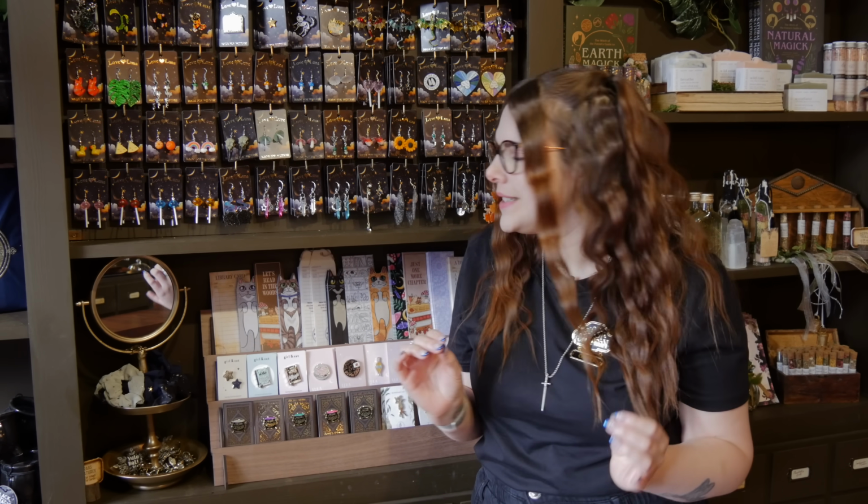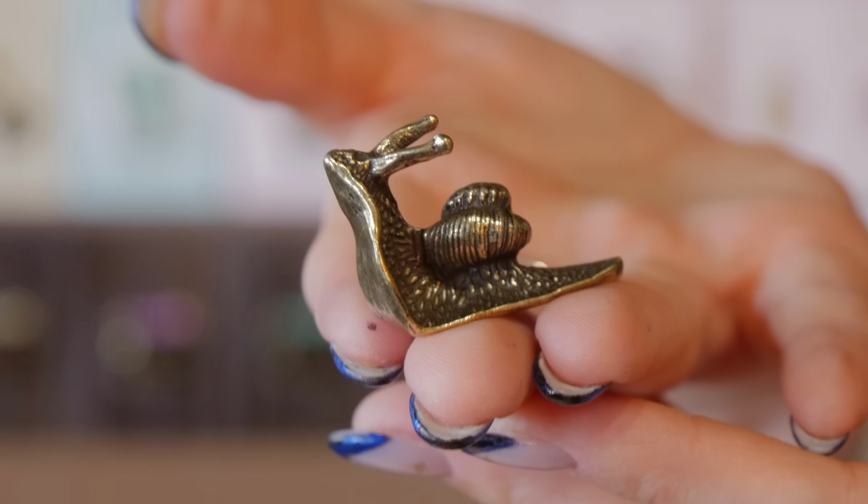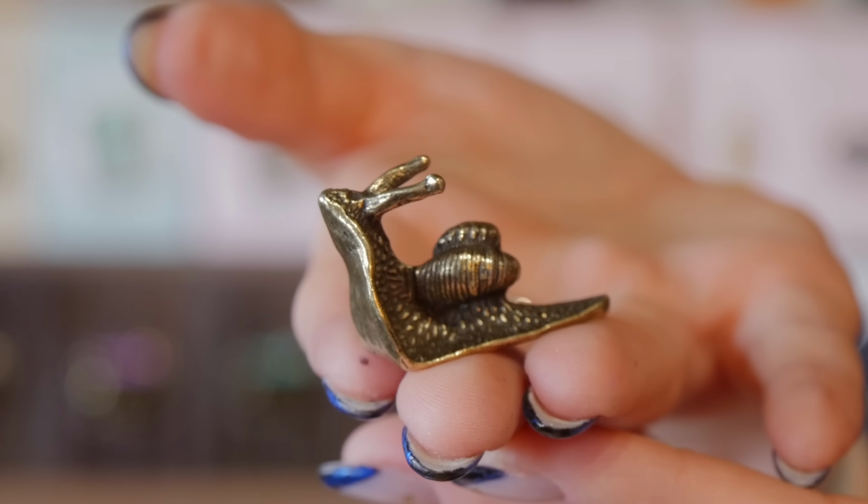And something that I don't want to skip past, the color theme in this shop is obviously navy and gold. And I love brass as well. We've found a lot of things from the antique shop that are brass. I've been hunting for every little brass trinket you could imagine. So of course, I had to pick some little tiny brass creatures and they're so cute. We've got a few different creatures. This one in particular is a wee little snail.